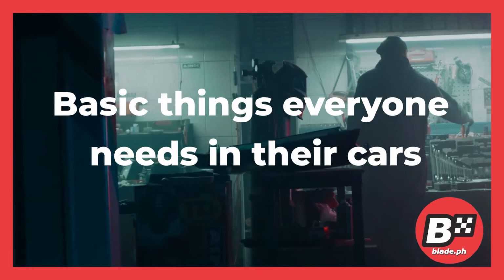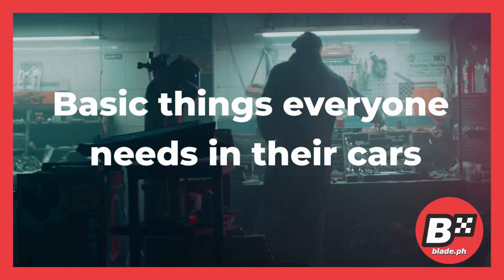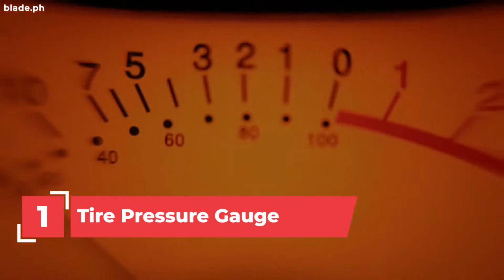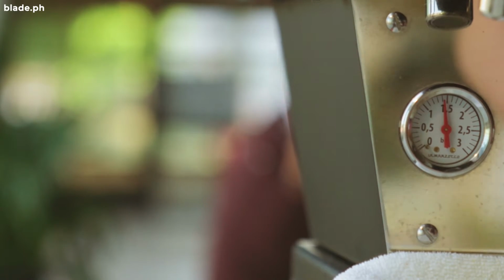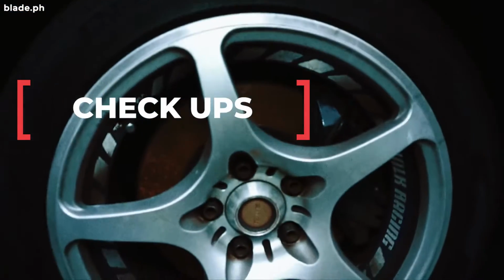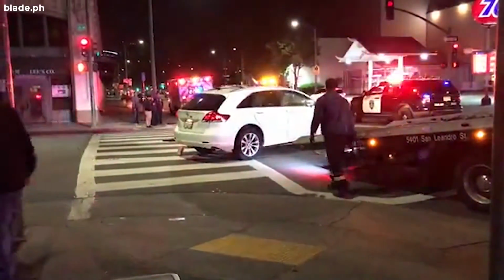Basic things everyone needs in their cars. Number 1, tire pressure gauge. This is probably the tool you'll use the most from the list. It's important to do weekly checkups on your tire's pressure to avoid accidents.